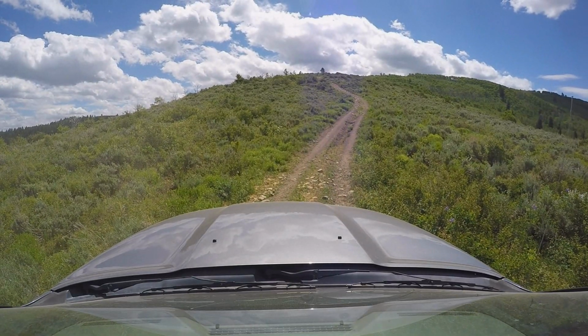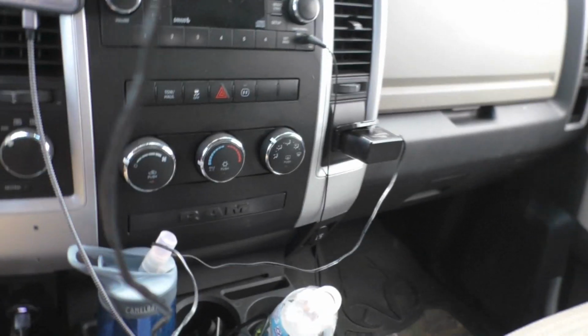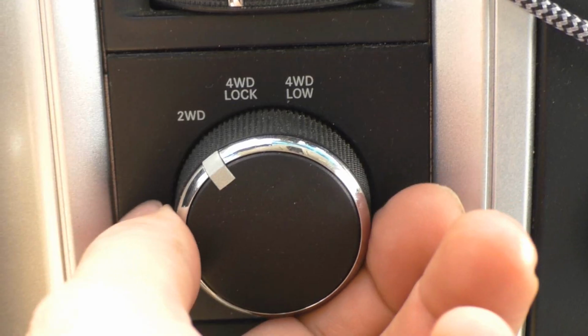Well, the GoPro has died, or the battery has, so I'm gonna get that charged up here in the truck. And we're just about ready to tackle this hill, so perfect timing for the GoPro to die. Okay, here we go. Look at this mess of cords I got going on in here.